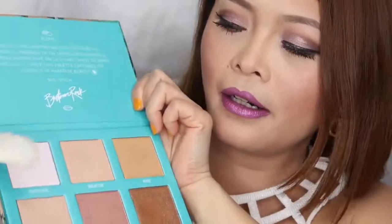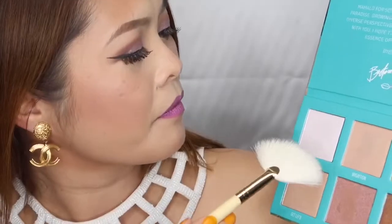I am going to put na this into my face look. Okay, with this kind of makeup look na may pagka violet, I think the best highlighter that I am going to use is the Baby Girl here. Pwede ba yan? Medyo light siya. Yes, I think the Baby Girl is the most malapit na shade into my violet makeup look.